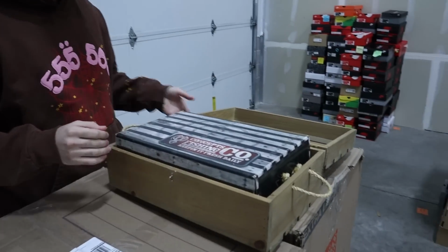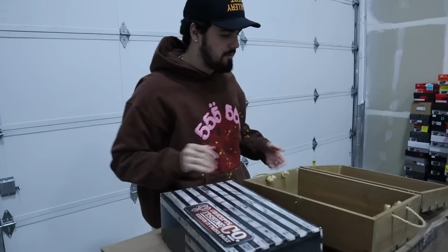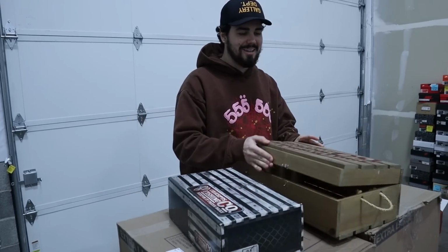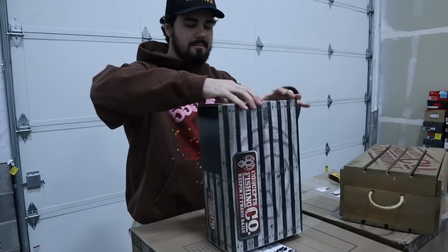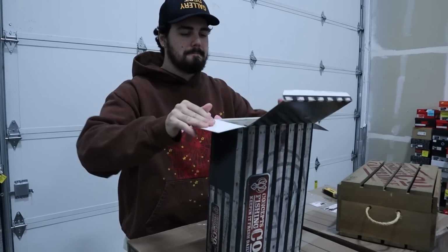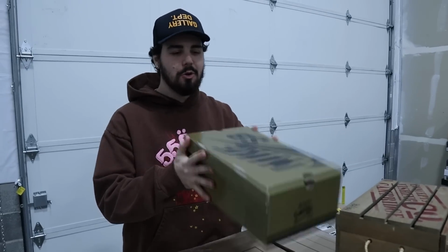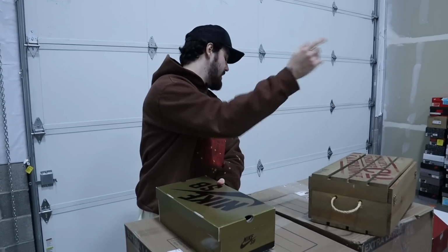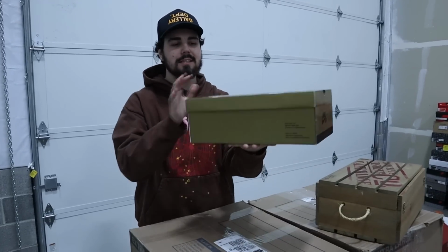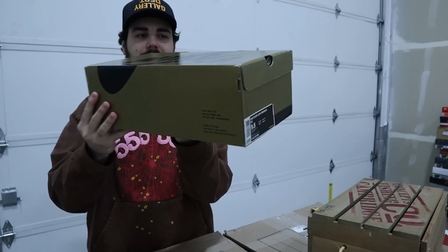You got that wooden box with the Special Box sleeve. I think this crate right here is just fire itself. All right, let's check these shoes out. Oh. All right, gold box. Everyone knows it's a Red Lobster, y'all know. But it was in this crate, in the Special Box sleeve. So look at how pristine this gold box is. No blemishes. It's hard to find a gold box like this.